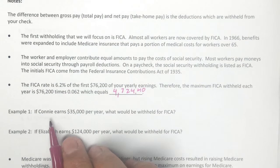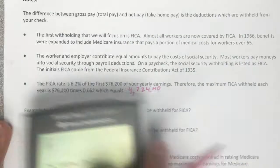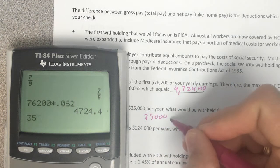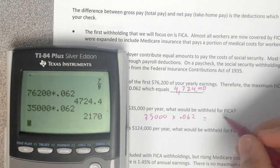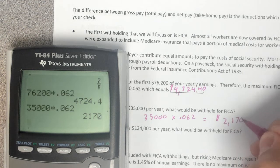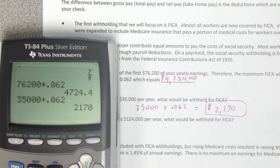Let's start calculating this with some examples. If Connie earns $35,000 a year, what would be withheld? Well, we're going to take our $35,000, write this down, and multiply it by 6.2%, which is 0.062. So she will pay $2,170, and that comes out of her check throughout the year. Throughout the year, she will lose $2,170 of her check to cover FICA costs.